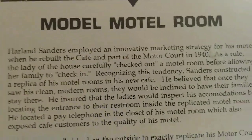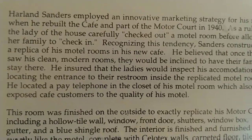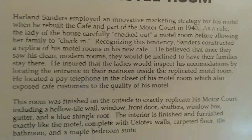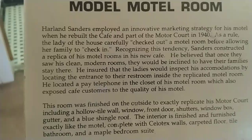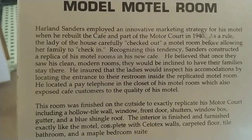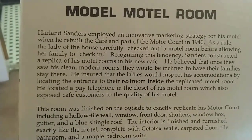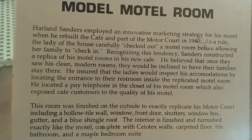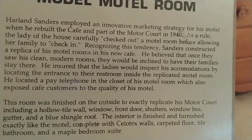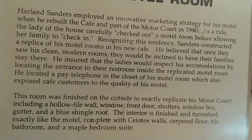This is a model motel room. This was actually a room that he built inside of his cafe, because he recognized the tendency of women to come in and check out the room before they would rent the room. So he constructed a replica of his motel rooms right in his new cafe. He believed that once they saw his clean modern rooms, they'd be inclined to have their family stay there.